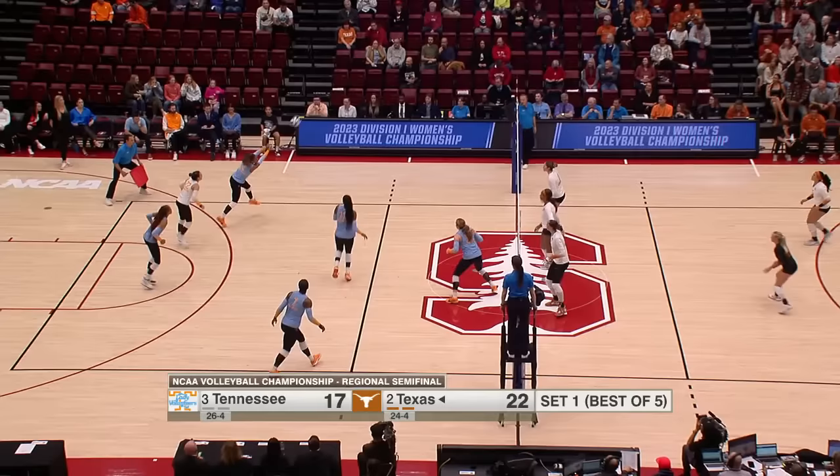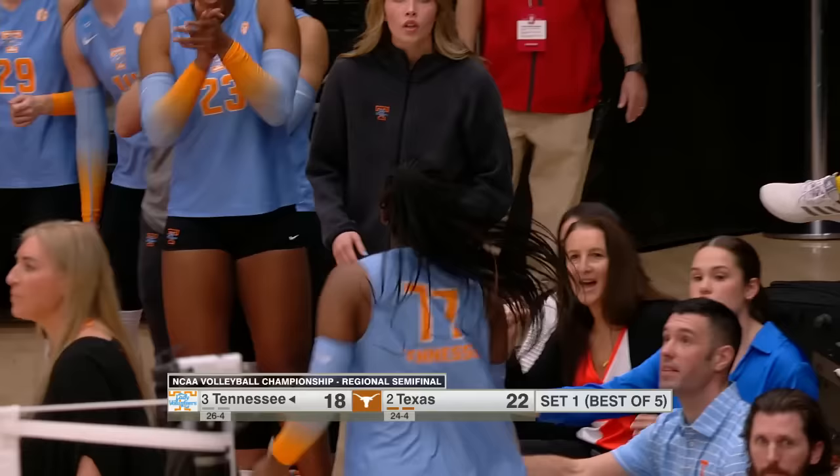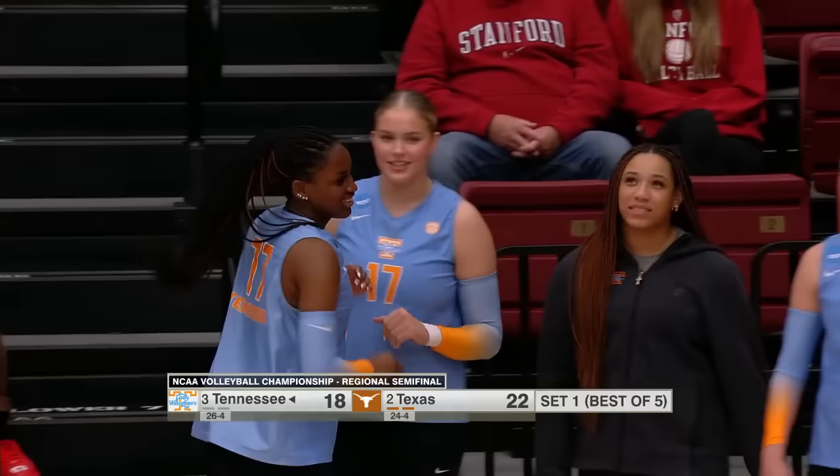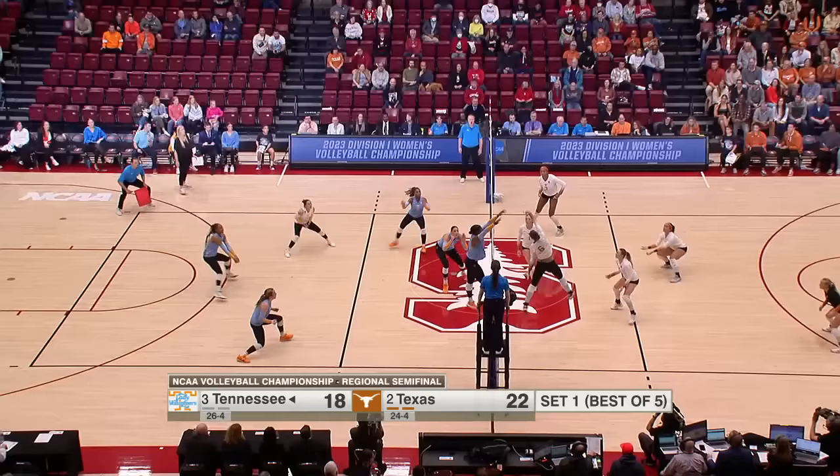Yes, thank you. Oh boy, the middles have been pretty good for Tennessee here. We've seen Raven Chase get 4 kills, and now we see Kiki Granberry get her 3rd kill. 7 kills out of the middle for Tennessee in set one, 3 for Texas so far out of the middle, their middles combined. 7 of the 16 kills for Tennessee have come from the middles. Skinner trying to play that angle again.